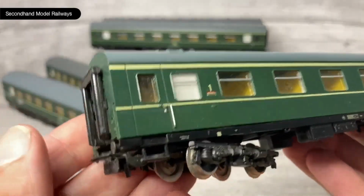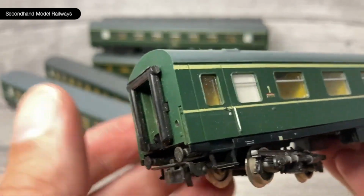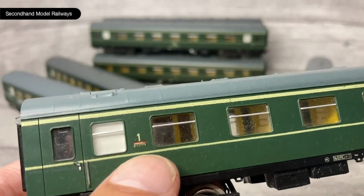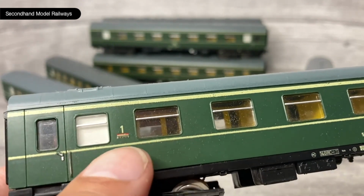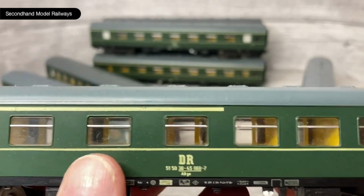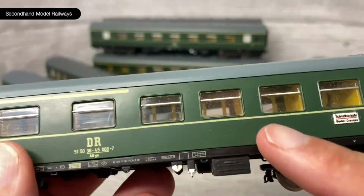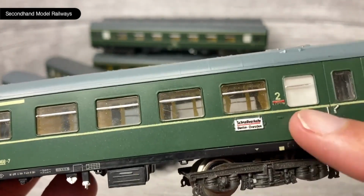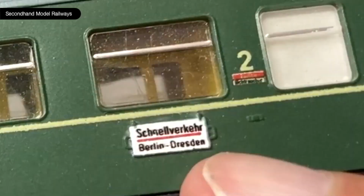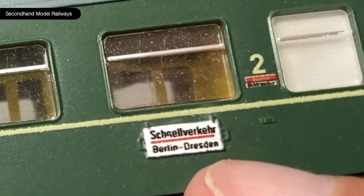Here now is the composite first and second class. Again, same end as what we've already seen, and this one differs very slightly because it has the first class at this end, again with a destination board, and it has the thick yellow line at the top of the coach here, which stops just after the logo, where it turns into a second class coach. And you can see down this end it has a 2, again with a destination board, and it has this other additional destination board here.